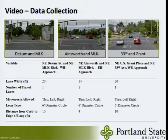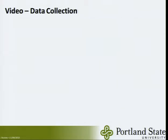So just the basic geometry you can see is pretty similar across the board here. A little variation on Ainsworth and MLK. Does have a 20-foot cross-section from this stripe to here, but with this added center line, I don't know what you would actually call that, it narrows it up a little bit, and you get a little bit closer from the edge of the loop to the curb. So that can play a significant role, and you'll see when you come to the results that it may have had a role. It's hard for us to determine, but just something to note.